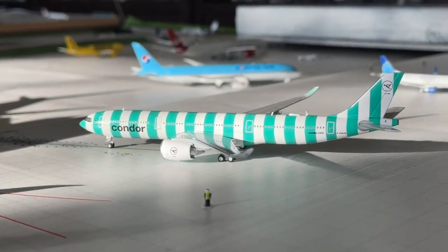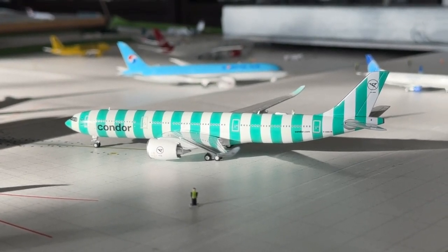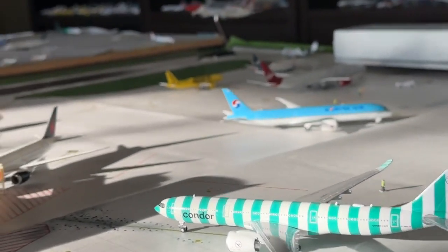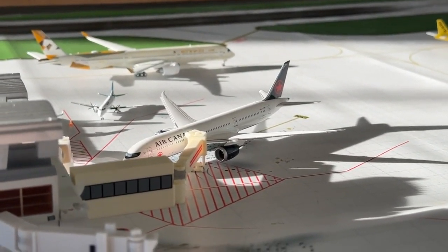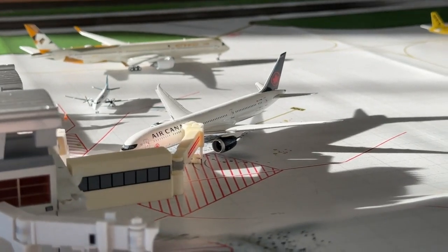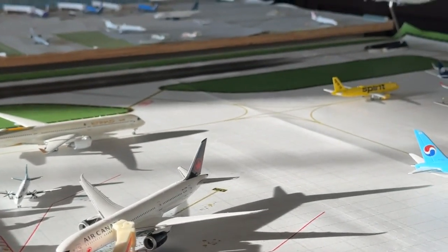We have a Condor Airbus A339neo. This aircraft is arriving in today after a flight from Frankfurt, so very cool to see that one too. And we also have the Air Canada Boeing 787-9, and this aircraft's making a flight today, heading over to Toronto Pearson as well, but actually is operating a 5th Freedom flight over to Fort Lauderdale, so definitely quite a nice array of services right there, so we absolutely love that.